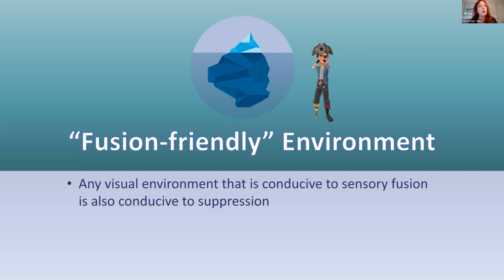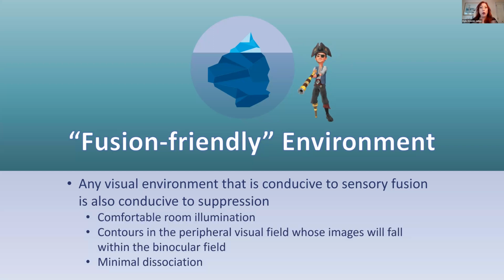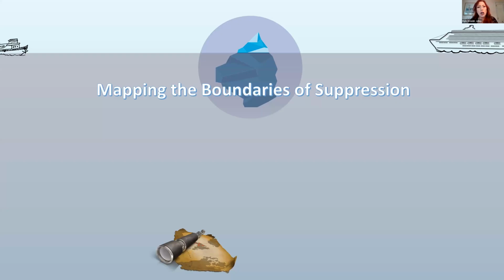Any visual environment that is conducive to sensory fusion is also conducive to suppression. What do I mean by fusion-friendly? Comfortable room illumination, contours in the peripheral field whose images will fall within the binocular field, and testing with minimal dissociation. Let's first talk about mapping the boundaries of suppression, what I call the low-tech way.